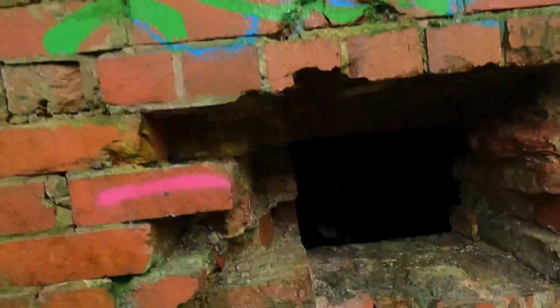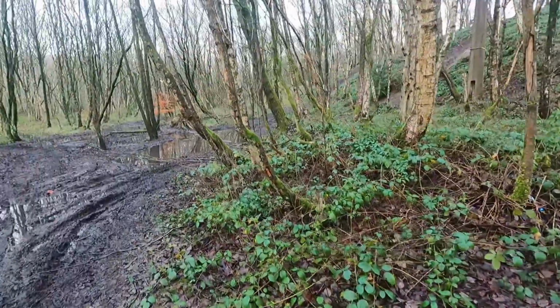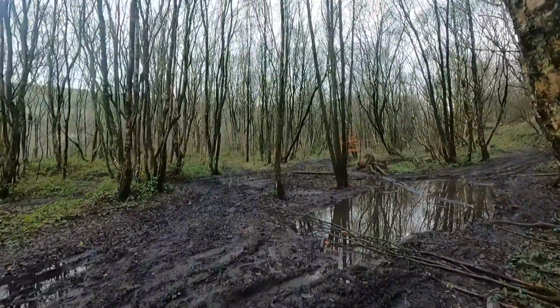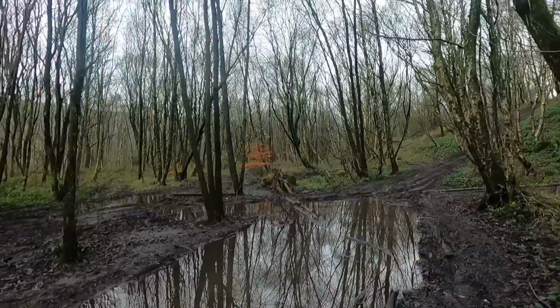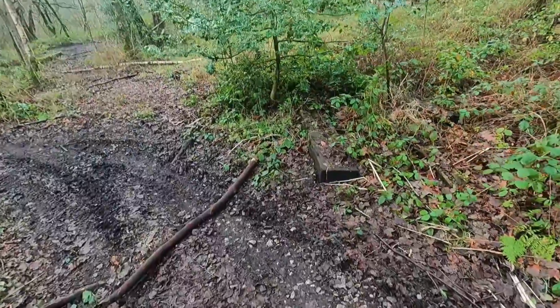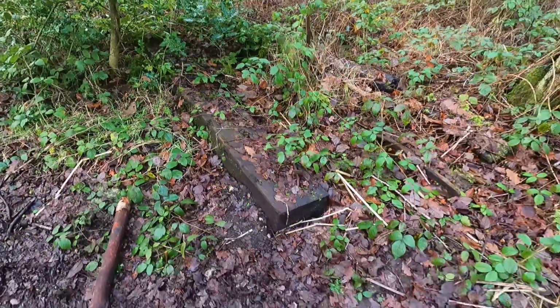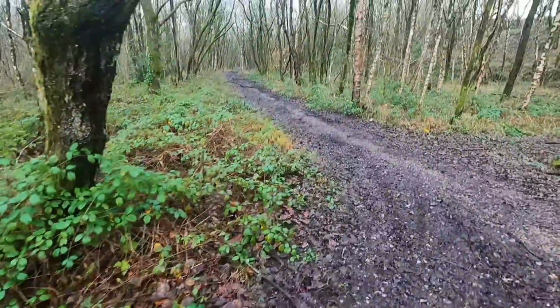There's a little underground section there, but I think they're just foundations. Still very, very muddy. So we're at the section now where Millbrook Sidings joined onto the loop line. So I'm going to do the same and get back on the loop line. Just jump back on the loop line, look. There's an old sleeper just there. Right, let's push on.